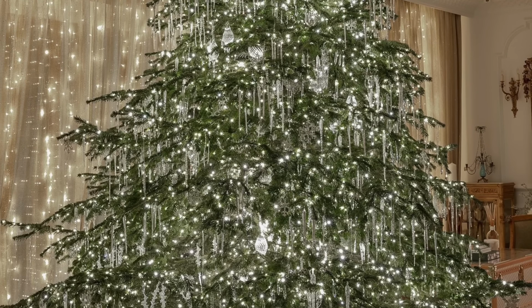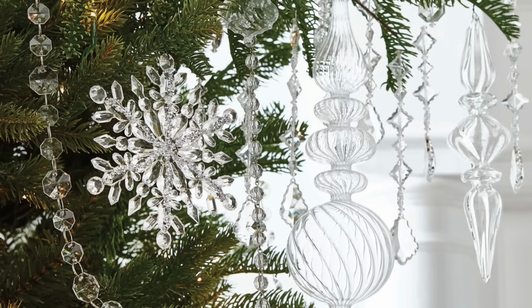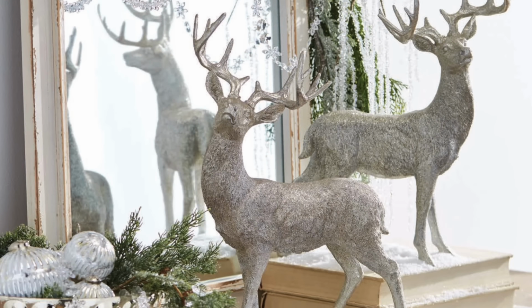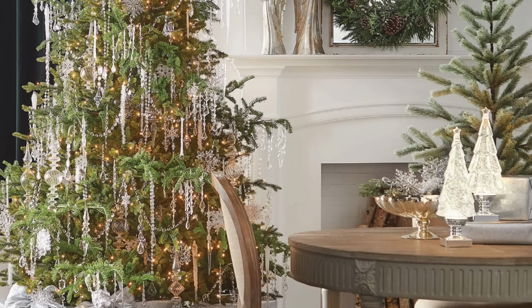The next trend is crystals. Just imagine Christmas tree entirely covered in crystal ornaments, with each one reflecting light and adding a sparkle to your space. You can go all in with this look by using only crystal ornaments for a cohesive and very glamorous feel, or mix them with other elements like frosted glass and metallic accents to create layers of texture and shine. Either way, it's a perfect idea for anyone who loves a winter wonderland theme, because it creates a nice illusion, making your tree look like it's covered in frost or shimmering ice.